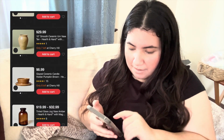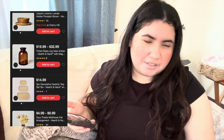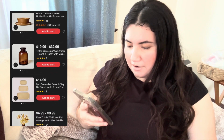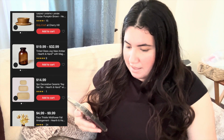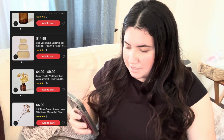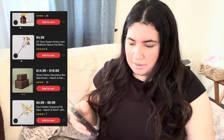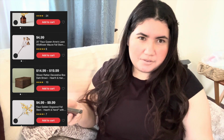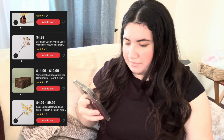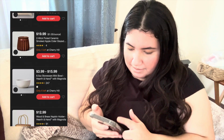And these amber jugs are so beautiful. We have some actually that are pretty similar, so we are not going to be buying those this season. And then they have this rattan box, which is cool because you could put that kind of anywhere. You could put that on the table and store your remotes in there, so that way it's not out. Oh, I got out of it. Let's go back up.